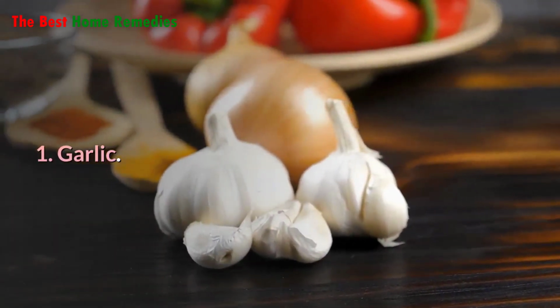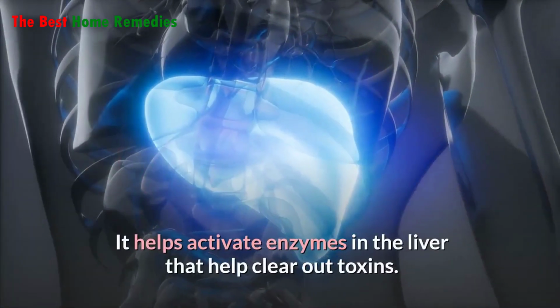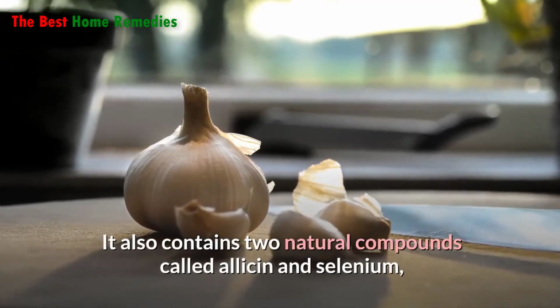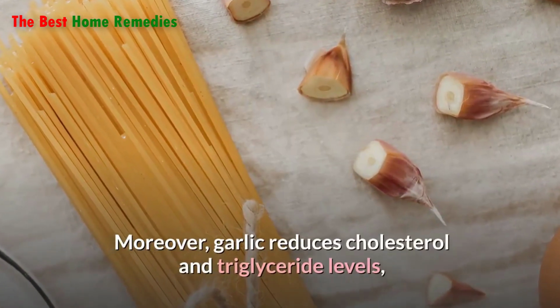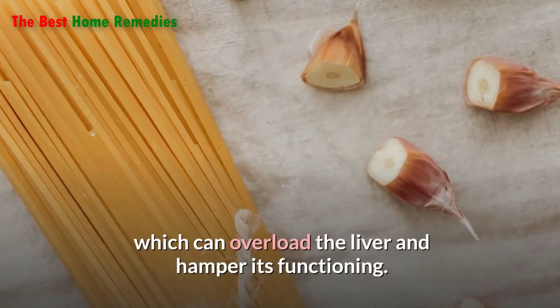1. Garlic. Garlic is great for cleansing your liver. It helps activate enzymes in the liver that help clear out toxins. It also contains two natural compounds called allicin and selenium, which aid in the liver cleansing process and protect the liver from toxic damage. Moreover, garlic reduces cholesterol and triglyceride levels, which can overload the liver and hamper its functioning.